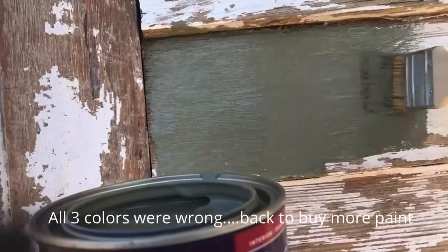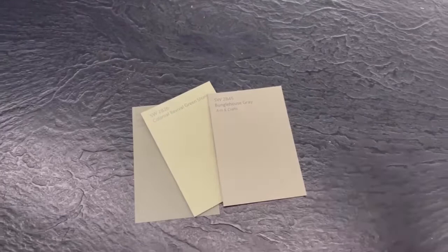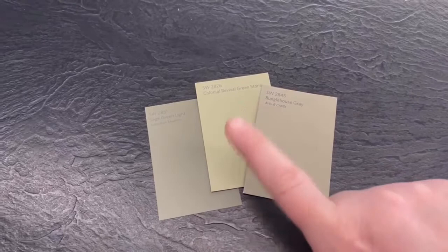I am at my local Sherwin-Williams store. I love the guys over here. Okay, so I showed you some green paint colors on the house. They weren't right. I tried all three of these. This one I liked, but it's too dark. This one goes too yellow, and this one doesn't have enough green in it.